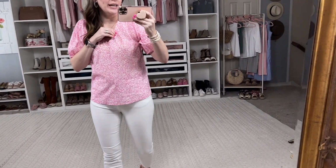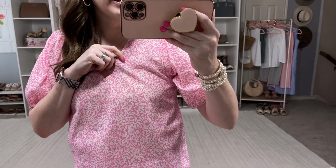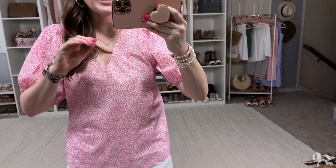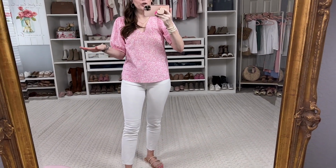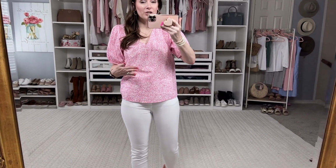Okay, this next top is perfect for a Texas summer. This is a Texas summer top if I've ever seen one. It is so lightweight. It's like a woven material, and it's very, very lightweight, but not see-through. I'm wearing a nude bra, and you can't really see. I'm shocked that you can't see the jeans through the top.